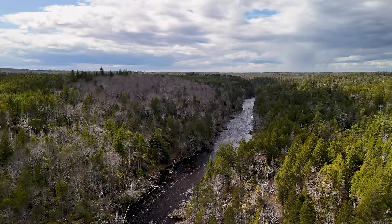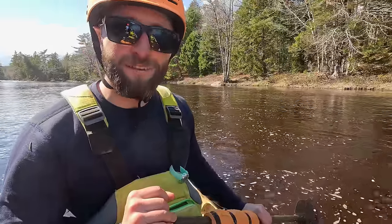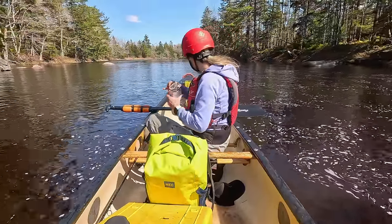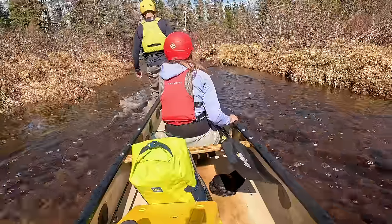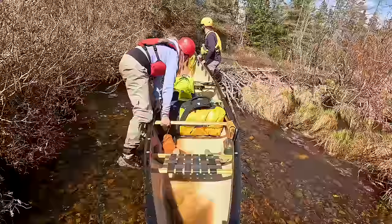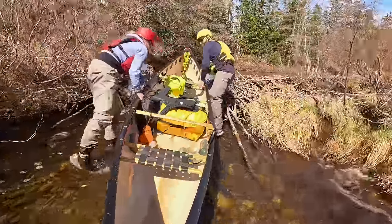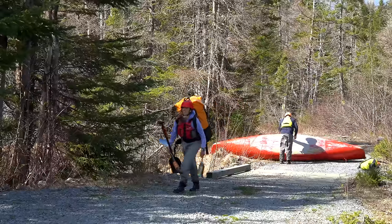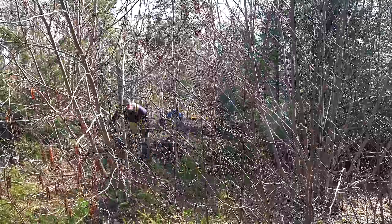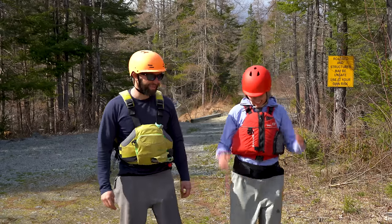Rachel and I are getting really close to the end of the river. And what a river indeed, but this is not the end of our adventure. We still have to bike back to the starting point. So we're just trying to figure out our game plan. Gonna get some water, stash all our stuff again. Let's hear it when we're done.